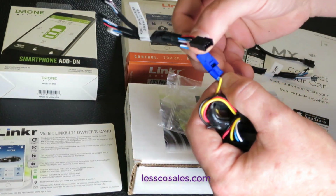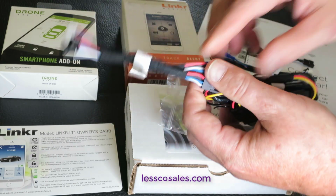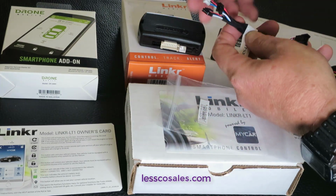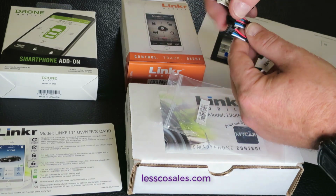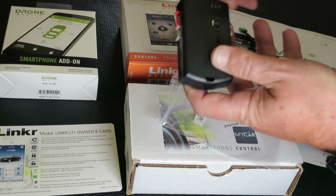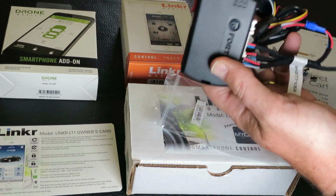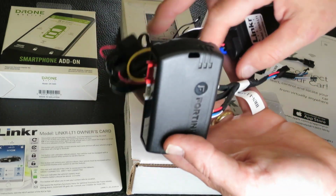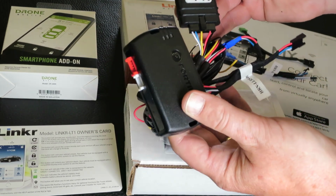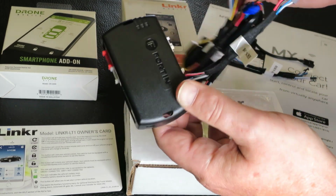So in this scenario, I want to plug this into here, and I'm going to use the most popular remote starter that I use today, which is a Fortin Evo All. And watch this. Plug that in there. All this other stuff, you don't even need. It's basically all additional protocol stuff, which you don't even use in most scenarios. Plug this into here, done.